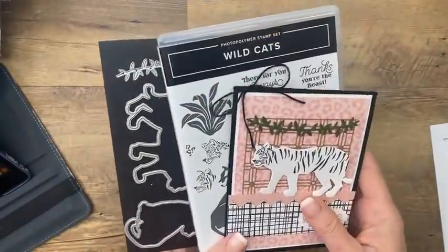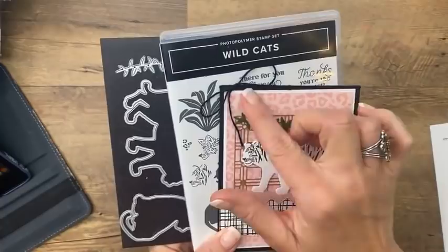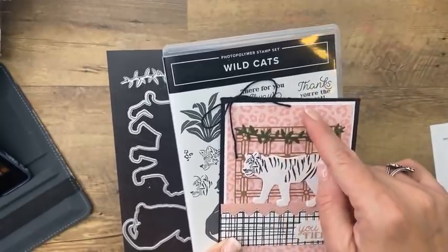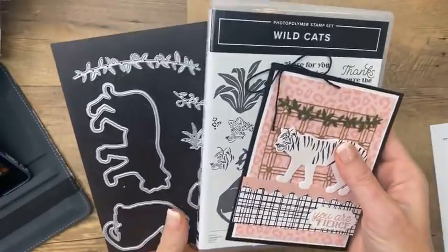I'm seeing meh, kind of. This paper right here is not the paper they show in the catalog with it. This is that paper pack we're going to use today, that Stampin' Rewards pack of paper called Pattern Party. And I love that print. That's really cute. So anyways, good.